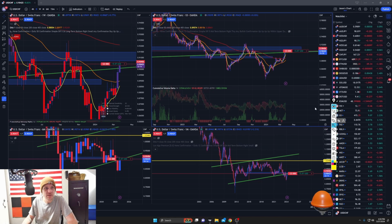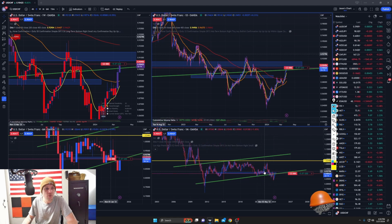If we look at this, if we draw a line right down the center here, you can see this low corresponds with the line, right? From this low, we've been going up. But from that same line on this, we've been going down. So we have divergence here on the daily chart. On the daily chart. So this looks good. Yeah, this looks really good. I am somewhat confident on this one.